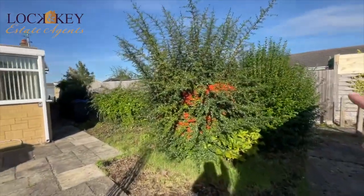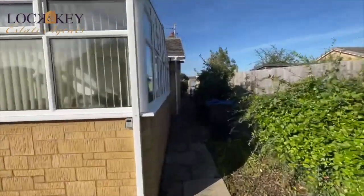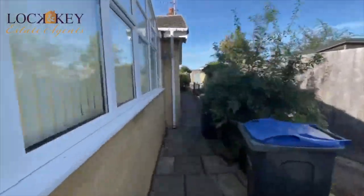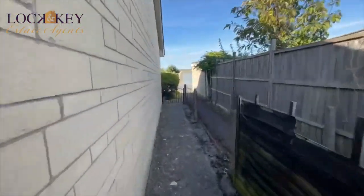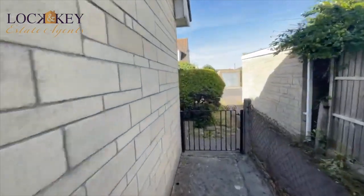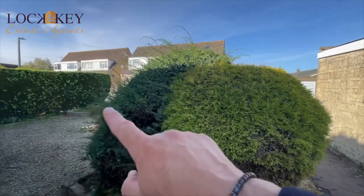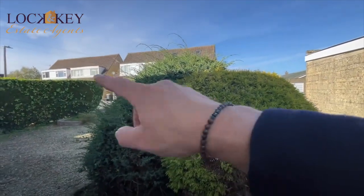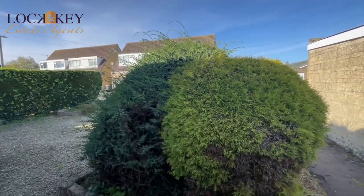There is a path that runs along the side. Like I said, if I just go along the side of this property, there's some bins here, and then you can just see where that gate is. And if I walk along here, you've got the garage there to the right, and then that brings you out into all this parking. There's a herbaceous border there and a hedging there, but there's plenty of parking here, and you can create more in there.